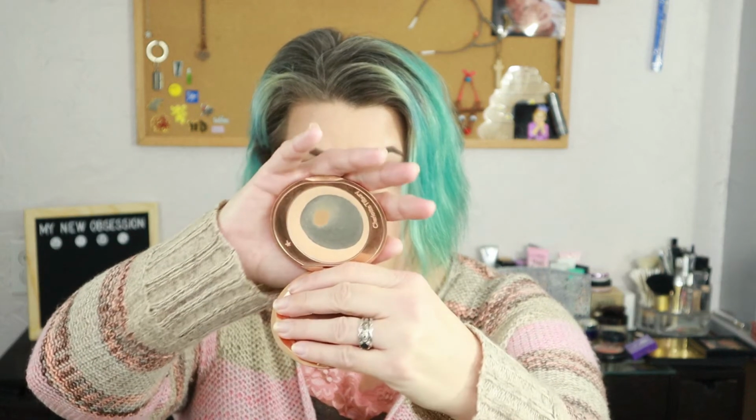However, I took a stab in the dark about a year ago and purchased this, which is the Airbrush Flawless Finish Skin Perfecting Micro Powder, and I love this stuff. You guys, it'll be in my project pan, but this is why, because I'm doing a rolling project pan, and this one will be easy for me to get through in like maybe a month. It's almost gone. Almost entirely gone.